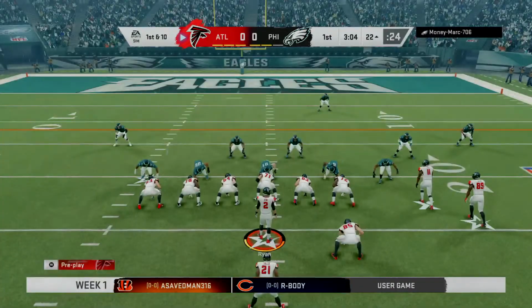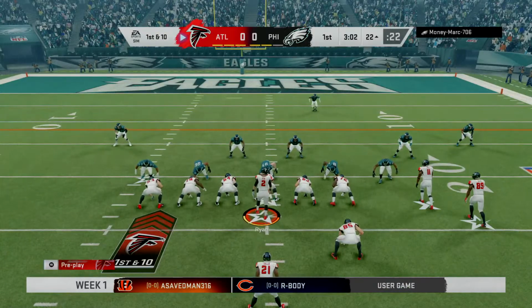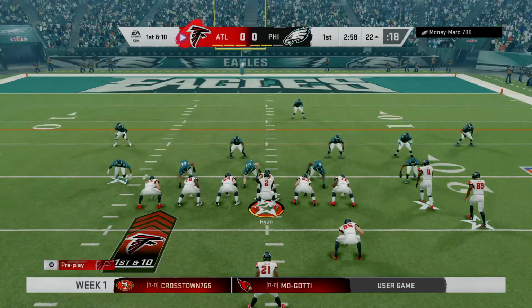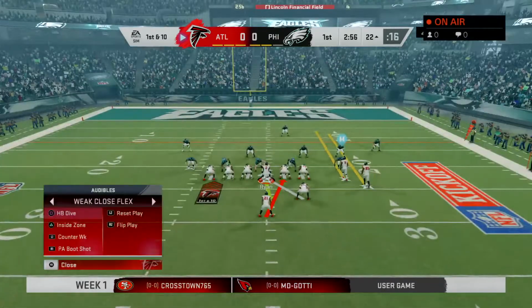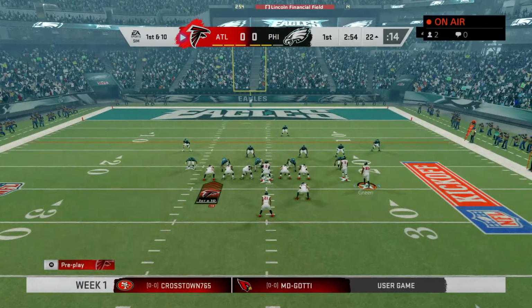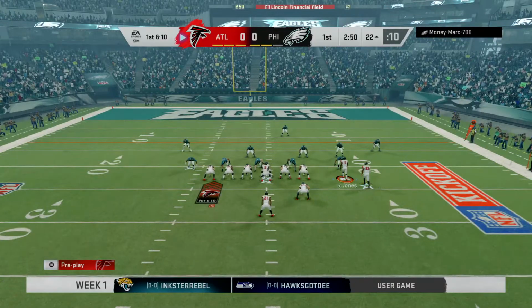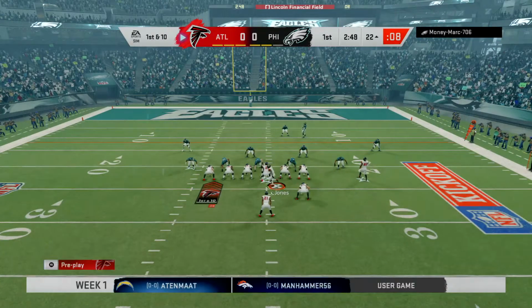Mike, ready? We're ready. 59. Hey, let's get that ball, D. Let's get that ball. He's crashing. 21. Hey, South. Let's go, right here.